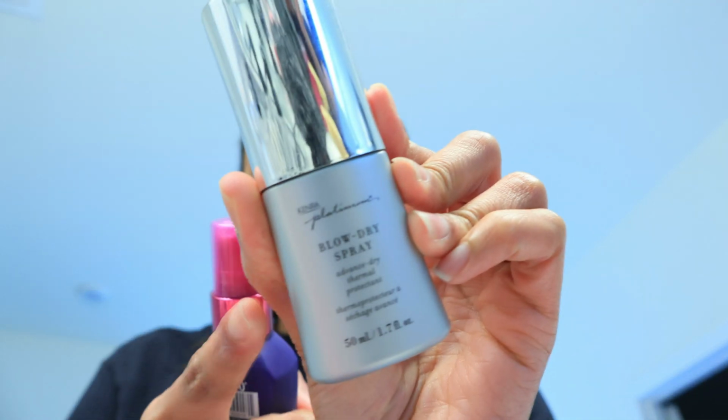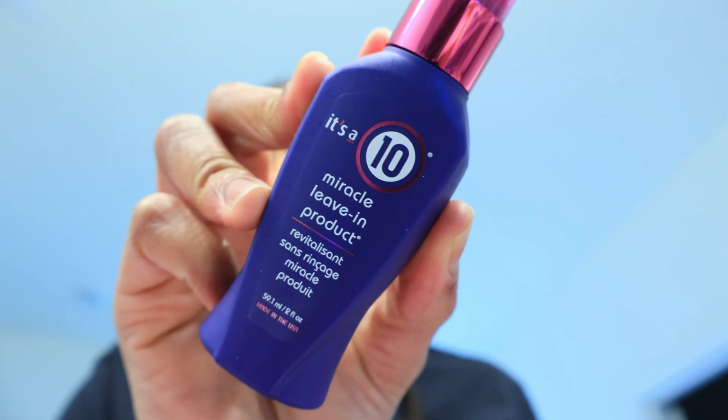But I did pick up the Kenra blow dry spray. Actually, I don't know how much this protects up to, so I probably won't even use this either. And I also got the It's a 10. Both have heat protectant in it. It just doesn't say how much it protects up to. So, to research this, I don't even know why I picked this up. I got the other two because they were literally at the front, at the register, so I was just like, yeah, let me get it.